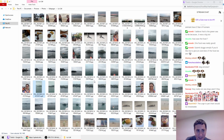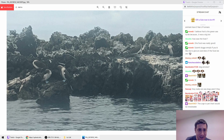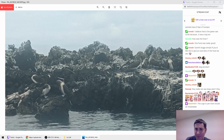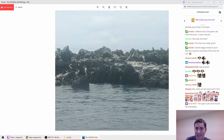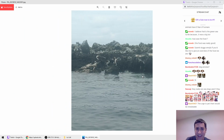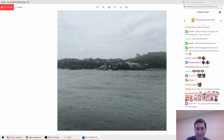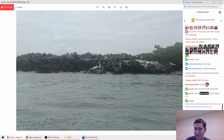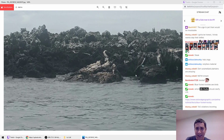Let's see if I can zoom in on one of these. So these are the blue-footed boobies here, and I believe that's one of the penguins. It's a little hard to see zooming in, but we did get to see the Galapagos penguin. There were a couple of them on these rocks here. Blue-footed boobies are birds, yes, I should mention that. Sorry about that if that's not clear.